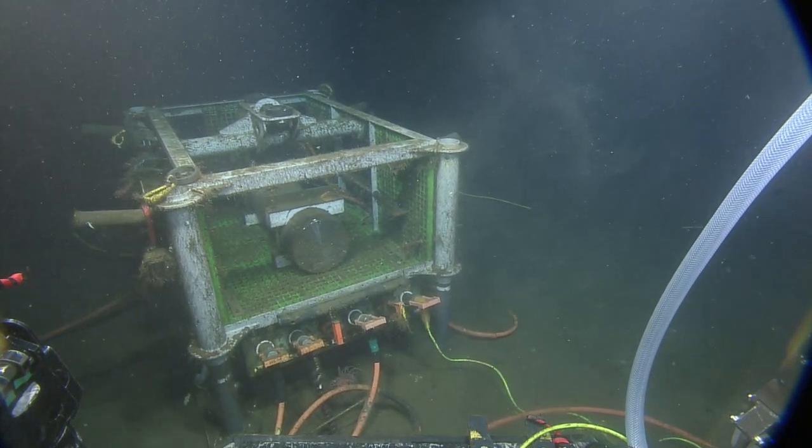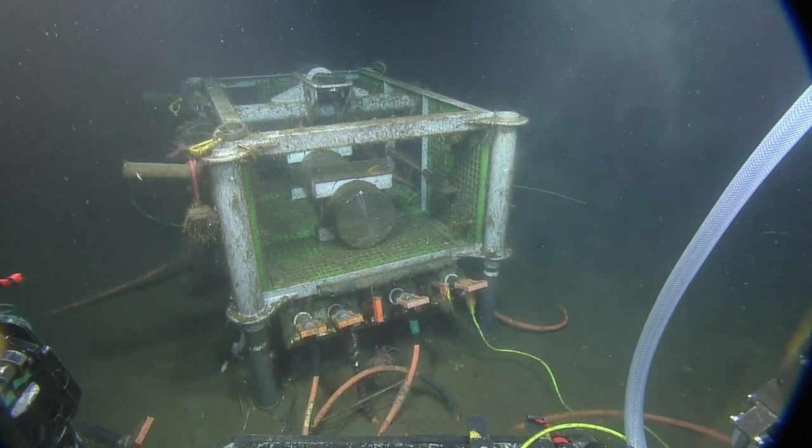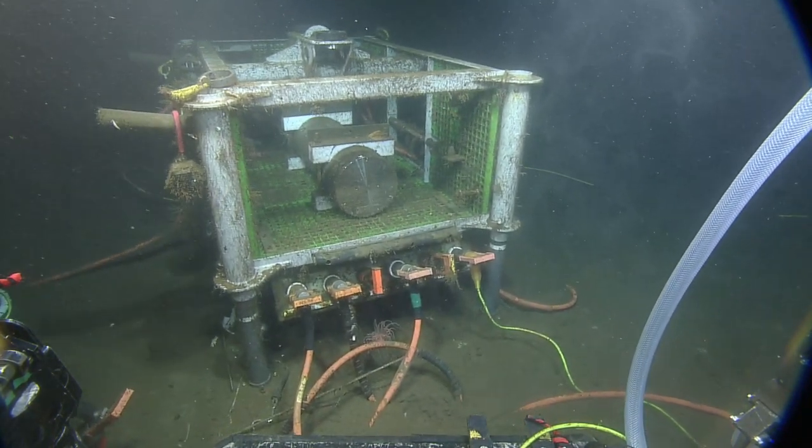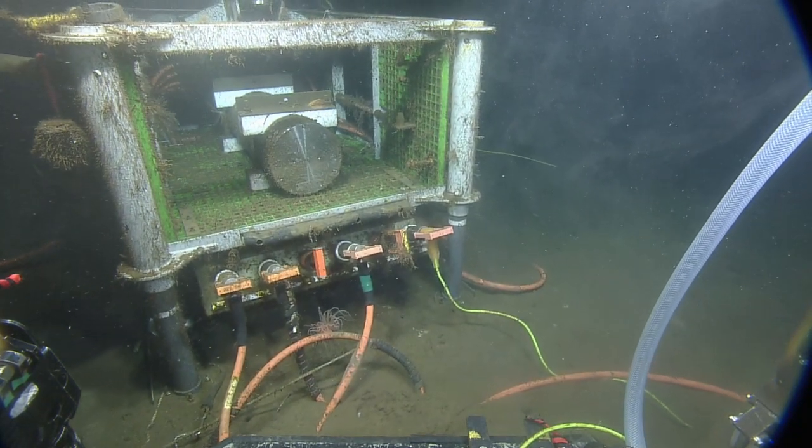No, it's kind of far away from us. Roger. Well, at least currently. It's at least 25 meters away. And is it on high-pack survey? Yes. Thank you.